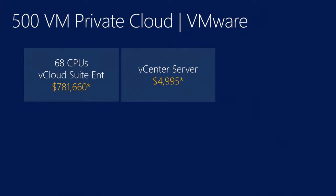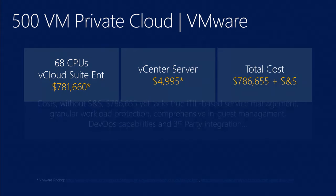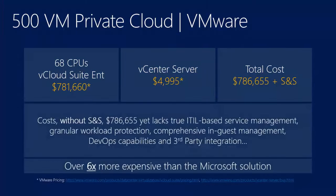The nice thing about VMM and the other System Center tools is because you pay for the hosts, the CPUs, and effectively the agents, the stuff you're managing, you can run as many of the server bits as you want, so you don't need to pay per instance there. So it would reduce the cost a little bit if VMware took that similar approach. So the total there, just under $800K plus SNS. And SNS could be 21%, it could be 25%. So the cost could be touching $1 million. So that's a little bit more expensive than the Microsoft solution.